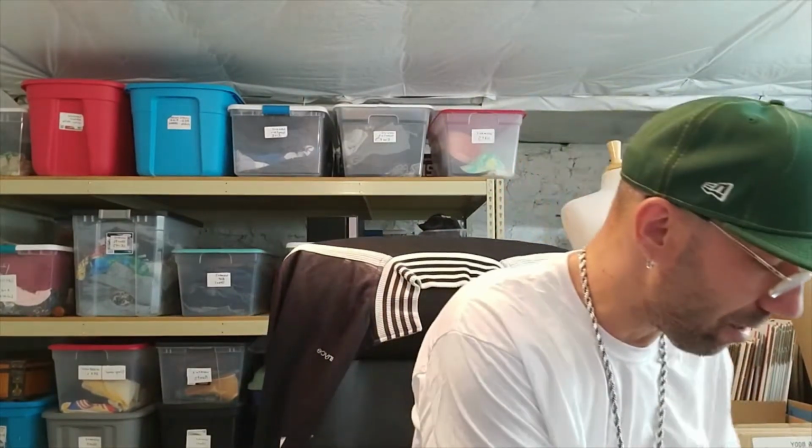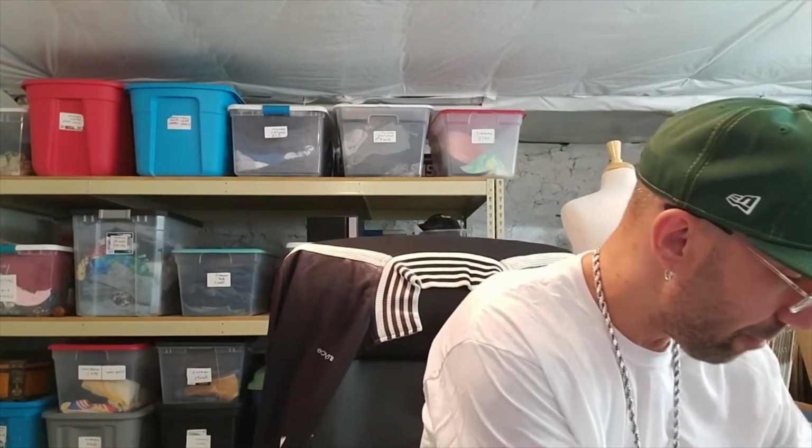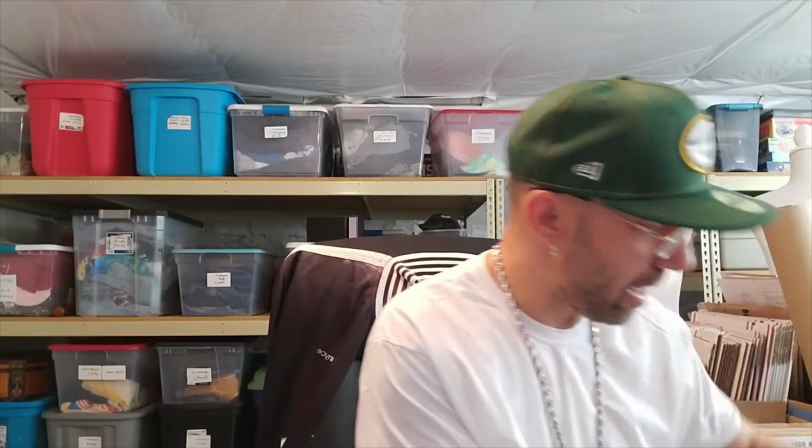It could be a retired one. It's a size 7. It will not fit me. I'm not a big skateboard Vans person. I used to skateboard when I was a kid, but I don't collect stuff like that, so I'll probably pass it on to the next person and let them buy it.